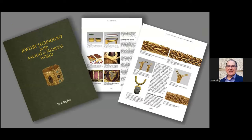He also kindly mentioned my book, which is coming out next spring. I think it's quite interesting because it's coming out in 2024, which is exactly 100 years after the New York Historical Society catalogue, which, if you like, launched me on this whole thing. So it's very apt. Anyway, let's move on.